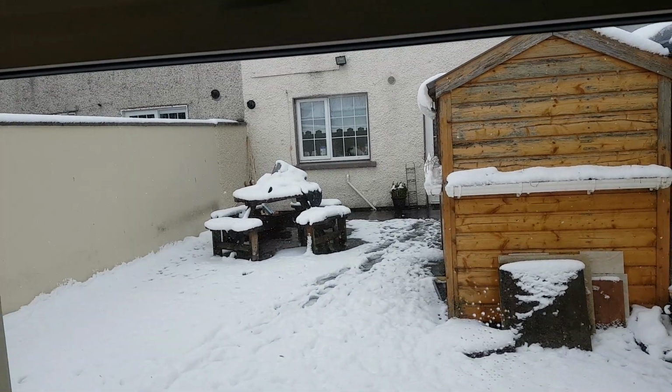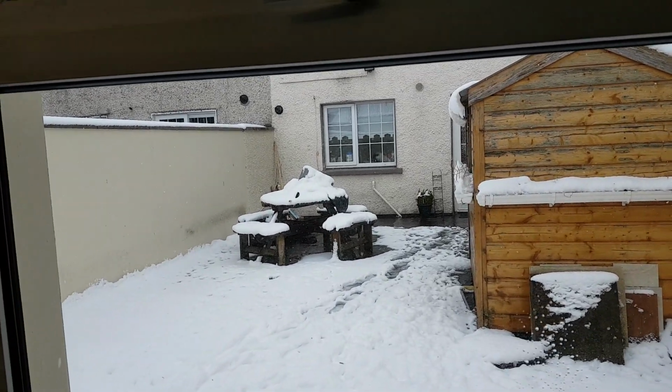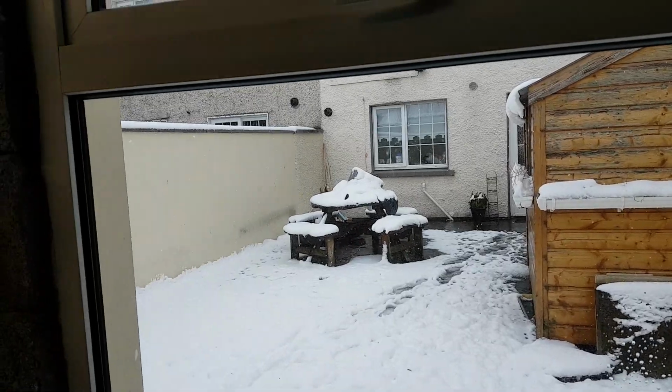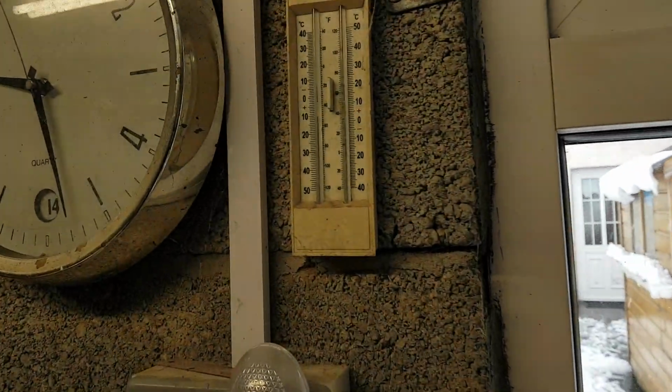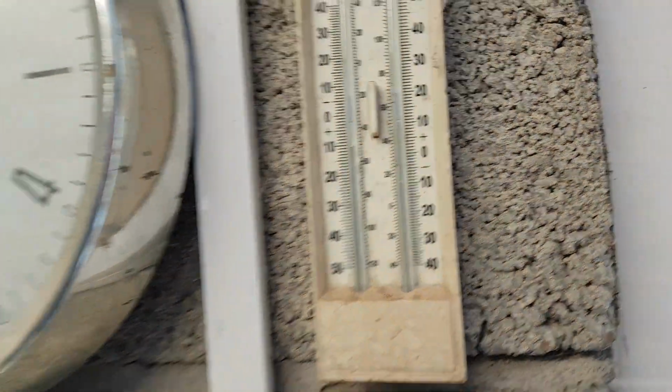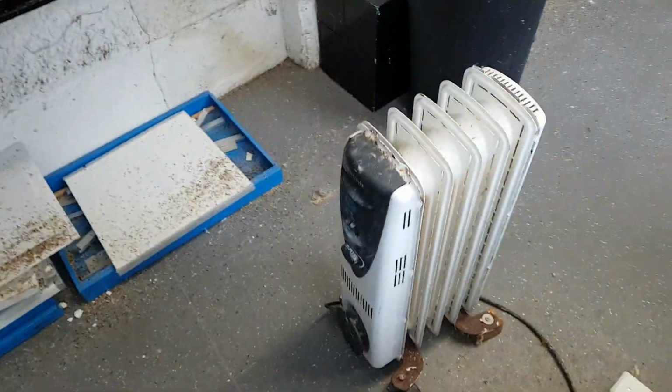Lads, we've started my breeding season. Snow couldn't have come at a worse time. Temperatures are in the minuses now. I have the shed at a steady 10 degrees anyway, with this oil heater here, it seems to be doing the job.